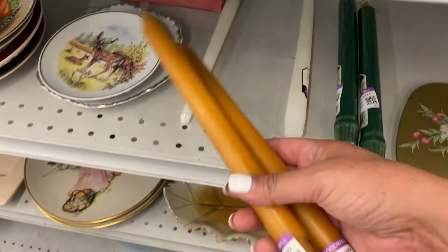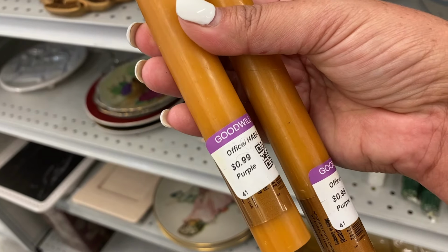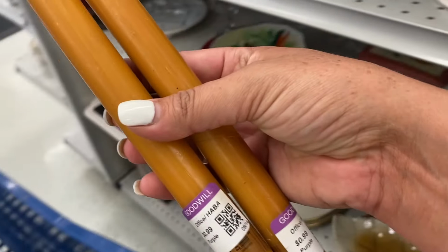I'm always looking for really good candlesticks, and they are only asking 99 cents for these, and they are beeswax. These would retail for $10 to $12 each.